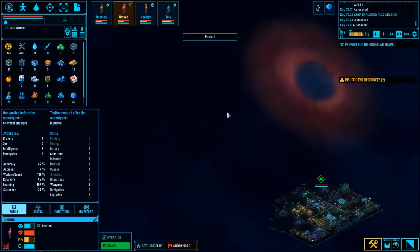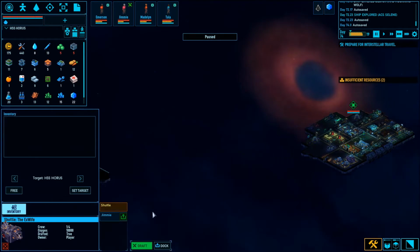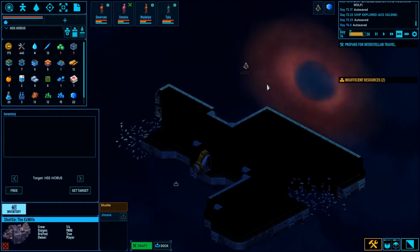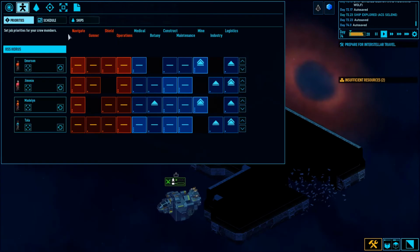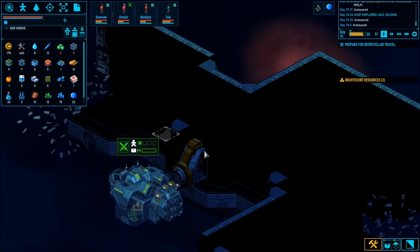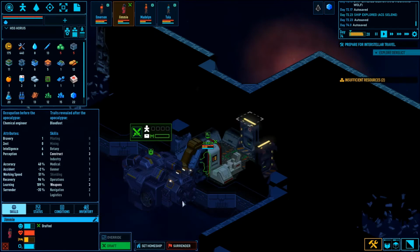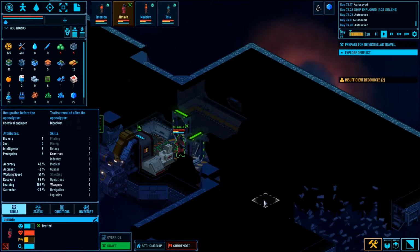That shuttle we're going to send to this derelict. If I select it, we're going to dock at this derelict here. And once it speeds over there, I'm going to slow down, select Jimmy, and before he does anything else, I just want to glance at this, make sure people are doing the right things. Jimmy's out. Kind of wish this was Madeline, not Jimmy, but it's alright.